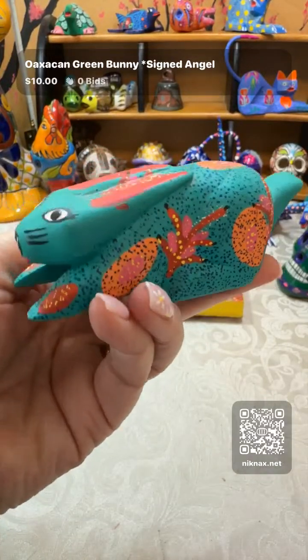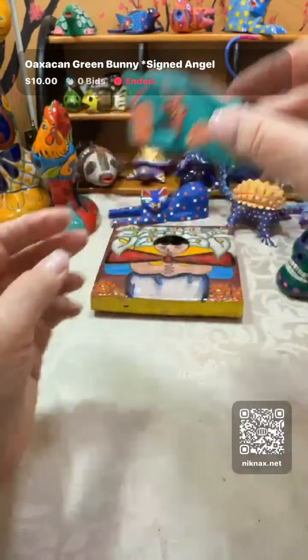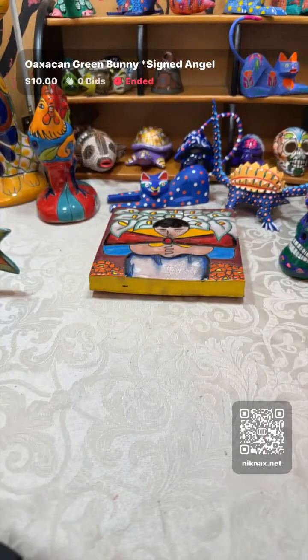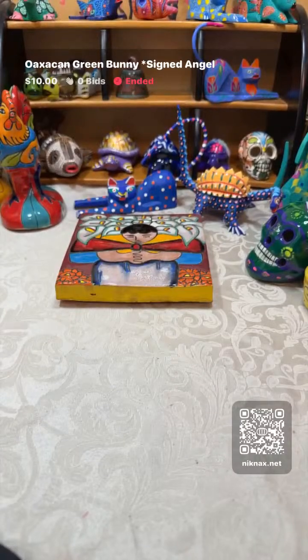Sweet bunny with his ears back. All right, Mr. Bunny, back you go. Oh, he's jumping. Hopping, I guess. That's what bunnies do, right?